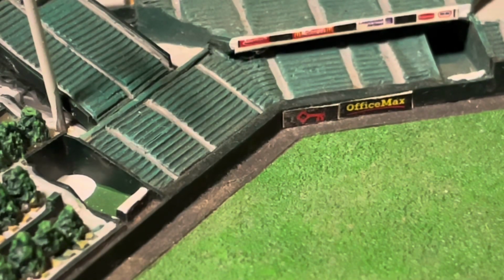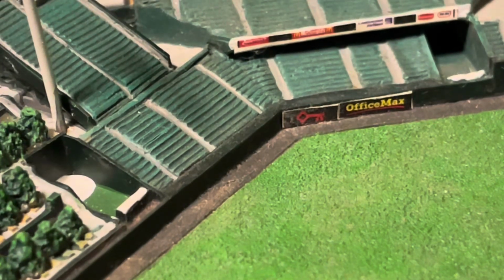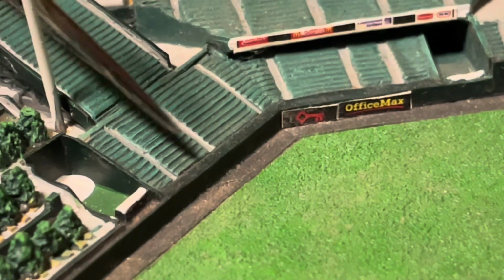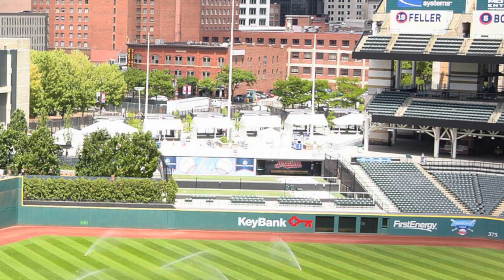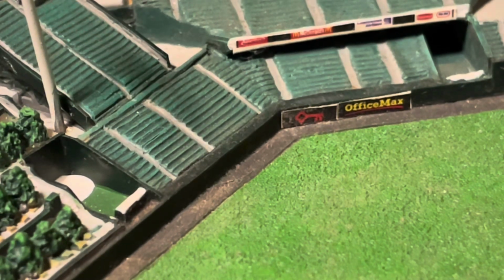Now here you can see where the original bullpens were, right here and right over there. They would be there until the renovation, when they would be moved basically where seats used to be right here. They would put the bullpens over where the seats were, and there's really only like 1 or 2 rows left right here, the front rows of that section.